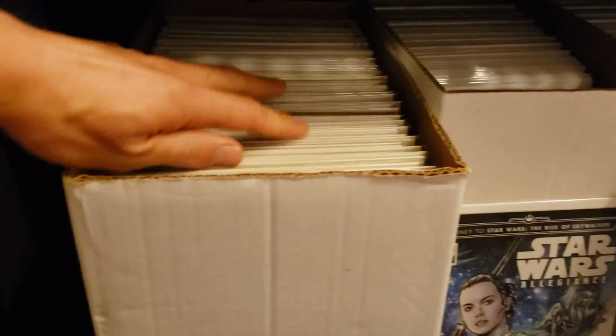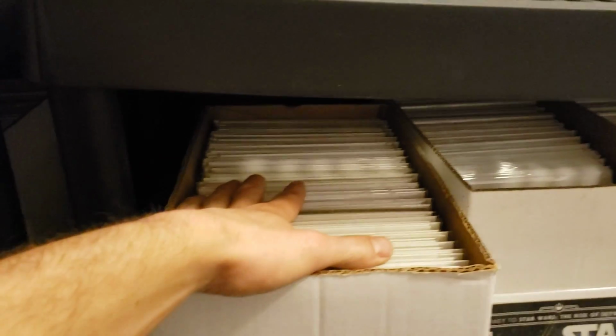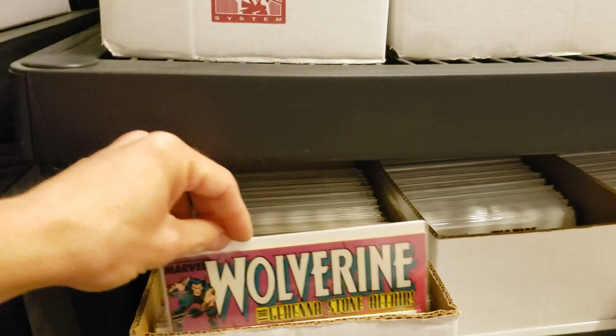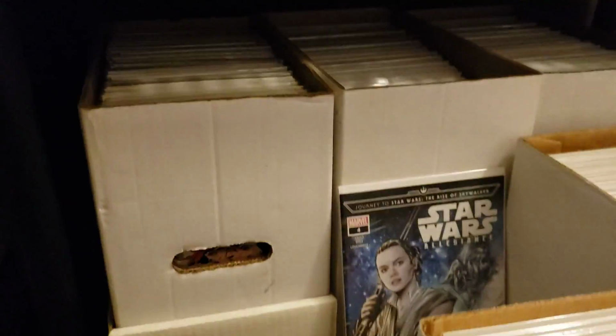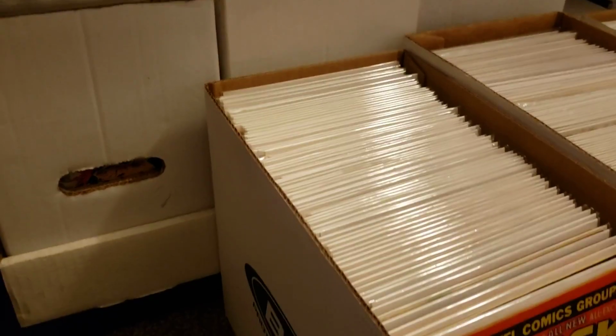And because I ran out of room, I have all my Wolverine stuff in one box too. All my Wolverine stuff is in one box. So that's Wolverine from the 80s all the way into like the 2000s. All right, and that's just a book that I need to file away still, so I'll keep it behind this box.